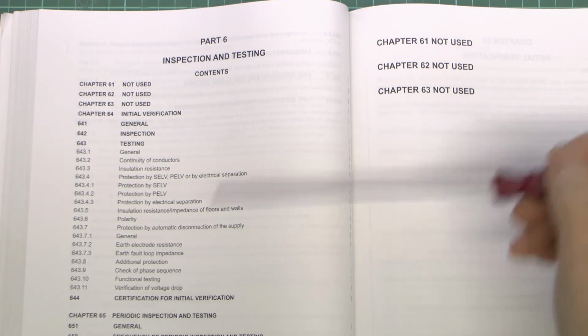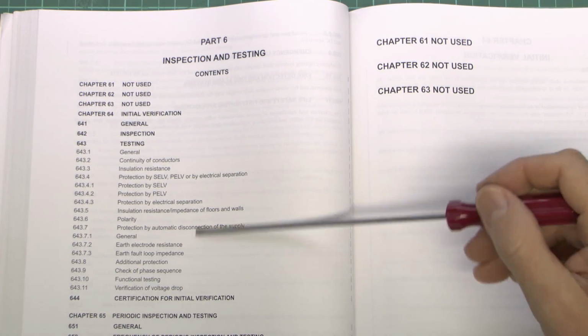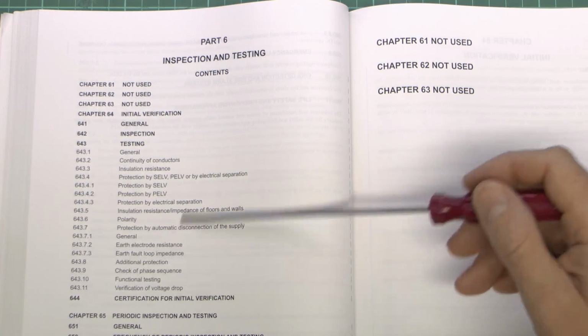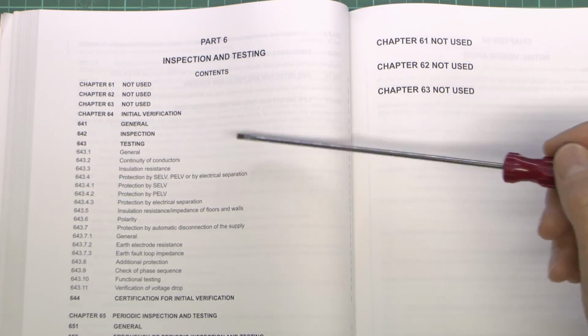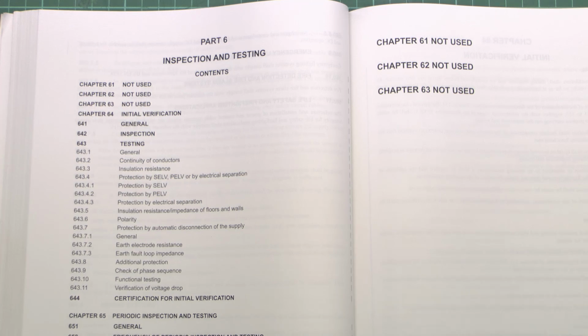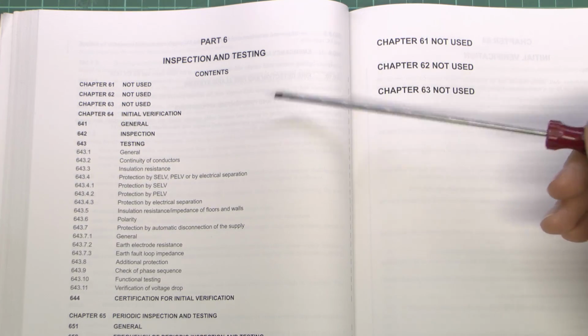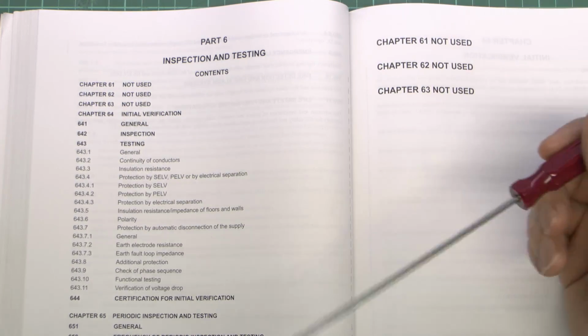So that's part 6, inspection and testing, and in reality there's not really a whole lot of change here. A few minor items to do with what you're going to be writing down, looking at and so on, but certainly in terms of the testing procedures they're the same as they were in the 17th edition. And you don't have to go and buy any new test equipment, because the test equipment you have for the 17th edition is going to do the job just as well, because it's exactly the same.